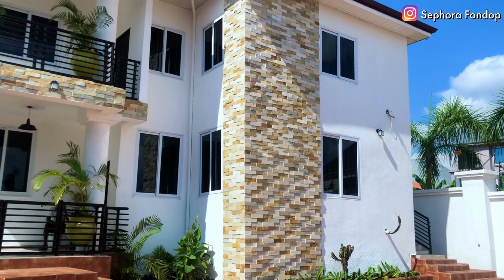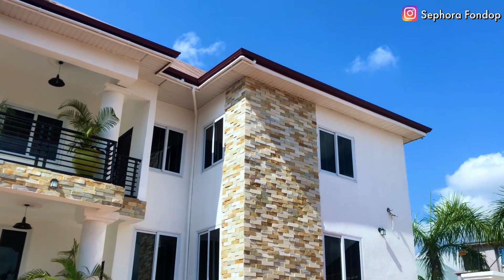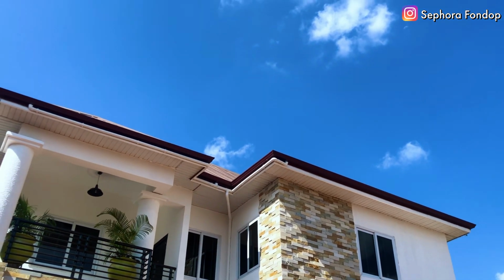Before we go see the inside of the apartments, let me show you the external structure and beauty of this property.